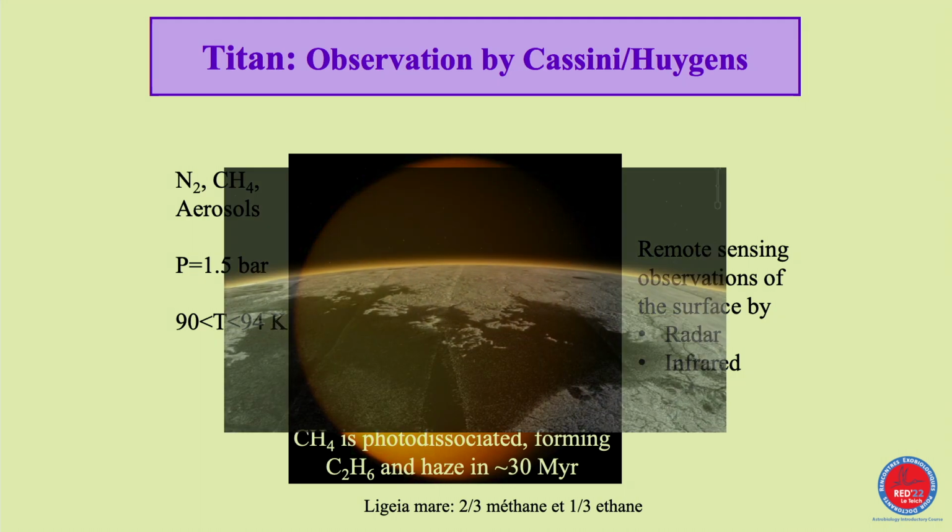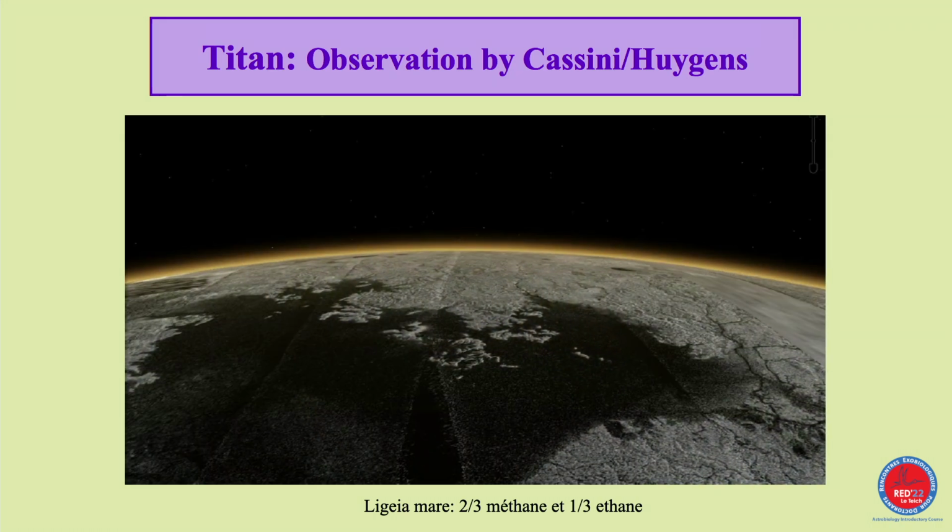But if you look at some of the radar images, so this is radar images of the northern pole of Titan. I just put the atmosphere with Photoshop or something like this, just to show it. The orange glow has nothing to do with the radar image. But the radar image showed this lake. This is Ligeia Mare, and you can see rivers here, which go into Ligeia Mare. So you have flows.